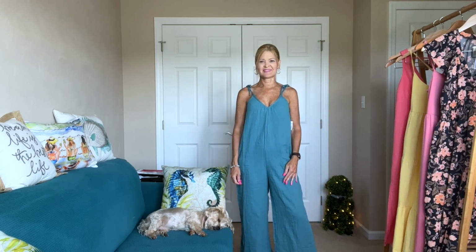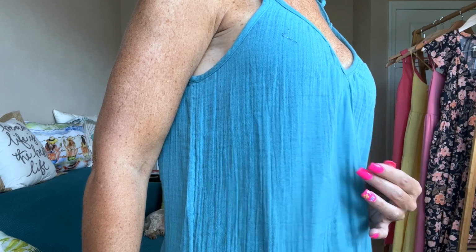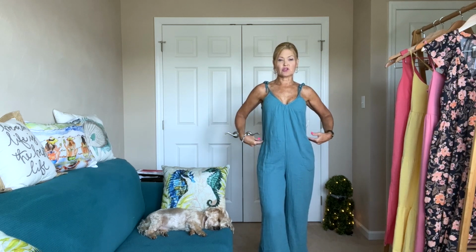So nice and flowy and airy and has that gauzy feeling to it. It's a nice, easy, breezy, comfy piece. Get a little closer just so you can see this fabrication, hopefully. And not clingy to the body. So you could definitely add a belt if you wanted to make sure you had that waist definition. I think that would be cute as well. Or you could also put a cute little jacket or shirt on that brings it in at the waist.